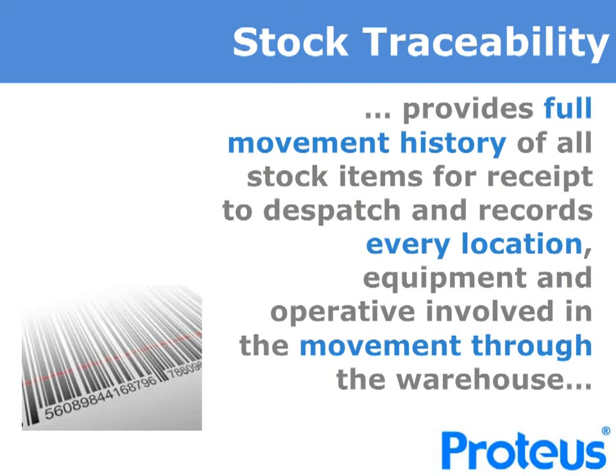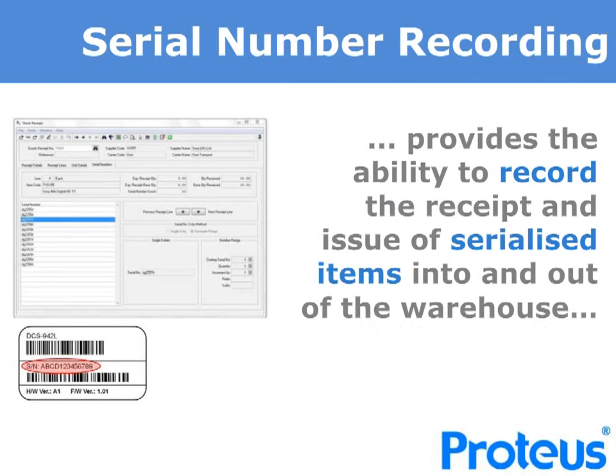Our stock traceability provides full movement history of all stock items from receipt to dispatch and records every location, equipment and operative involved in the movement through the warehouse. For those who deal with serialised stock items, then PROTEUS can also help. PROTEUS provides serial number recording on receipt and issue of all serialised items in and out of the warehouse.